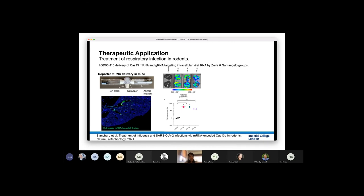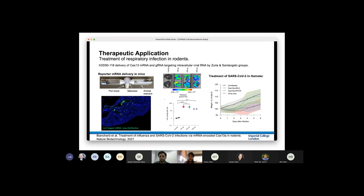It was also nice to see that this technology was taken up by another group independent of us. They synthesized the DD90 hyperbranched polymers and performed their own nebulized delivery, this time of mRNA encoding for Cas13 targeting respiratory pathogens. They found very nice treatment of SARS-CoV-2 with this method. I thought I would just mention that to show that this inhaled delivery has been taken forward for therapeutic application.